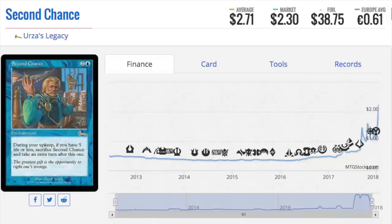So its limitations are not that much. I mean, during your upkeep, if you have five or less life, you get an extra turn. So you play this when you have plenty of life, and then maybe you're playing an EDH Death Shadow type of build where you control what life you can ping yourself, and you get down to five. An extra turn is always very, very good, no matter what format it will be in. An extra turn that comes from an Urza's Legacy card that is on the reserve list, that's a lot of good stuff combined into one package.